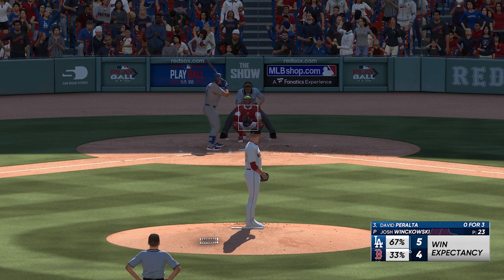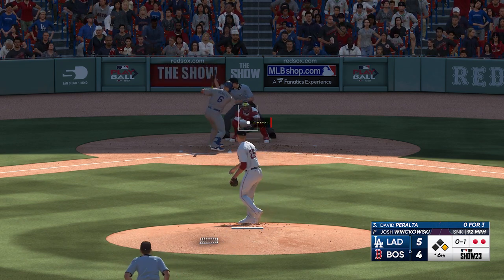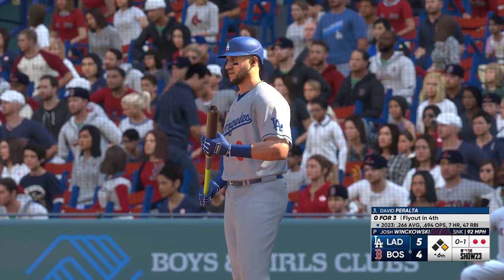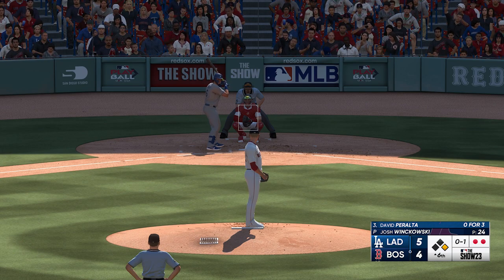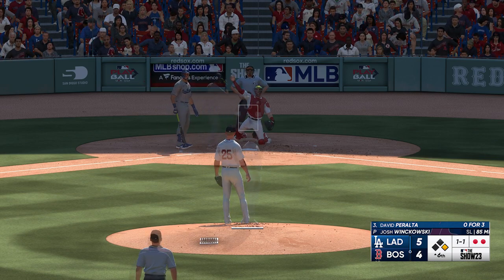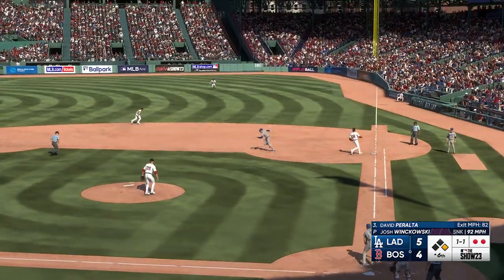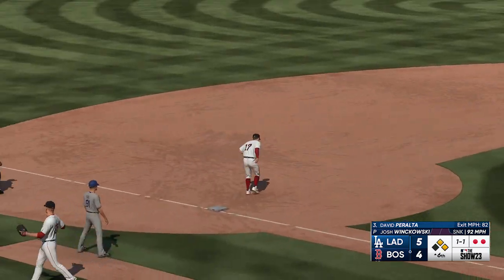Two outs, runner on first. Here's the left fielder, David Peralta. There's a strike. The 0-1. And that's outside. Freeman off of first with two away. Right side, and it's through for a hit. Throw stops the lead runner at second.